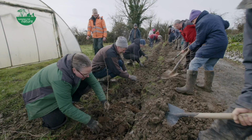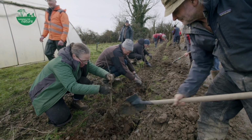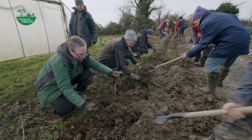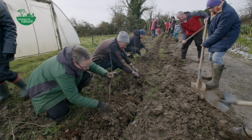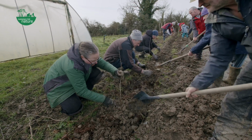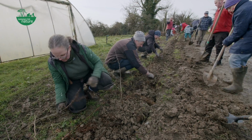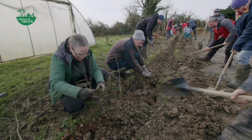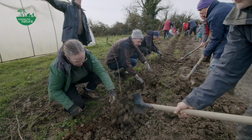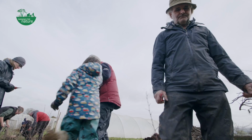The key at all times is to avoid compaction, because compacted soil, smeared soil, will grow perennial weeds such as scotch grass and bindweed. So avoid compaction, backfill nice and loose with your earth. So you've backfilled it and you make a nice, what we call a seed bed. So you make it nice and even, nice and uniform, ensuring that all the roots are covered.